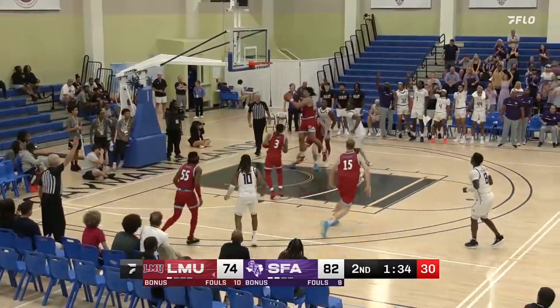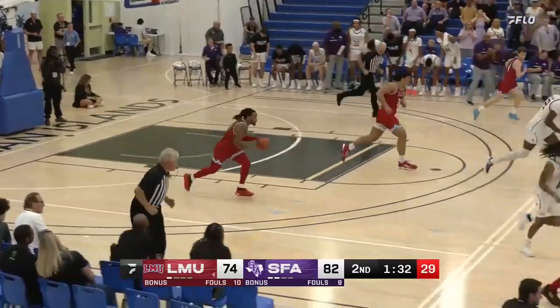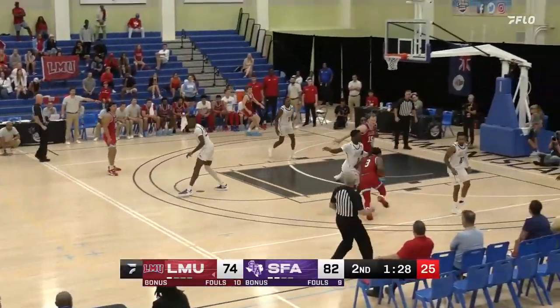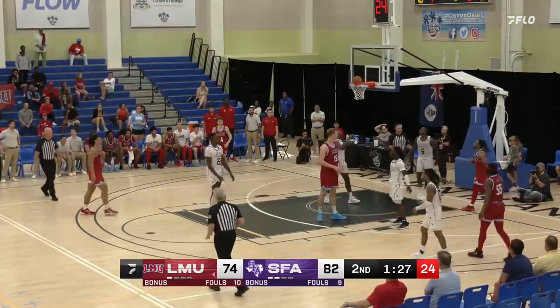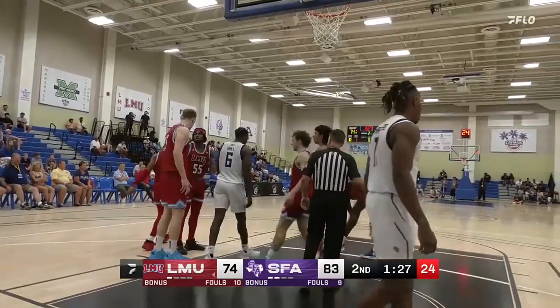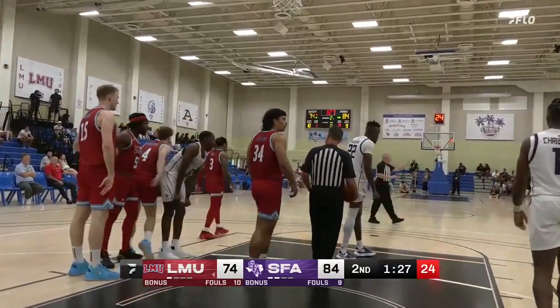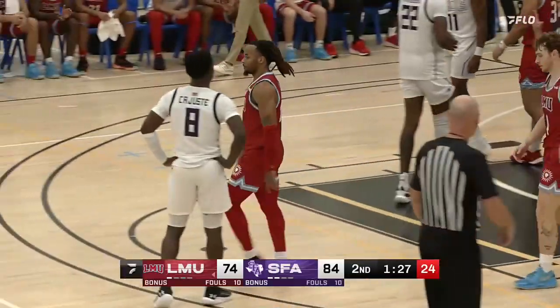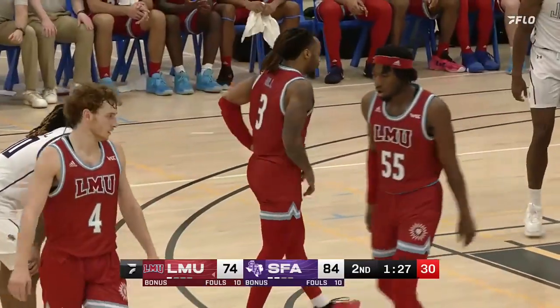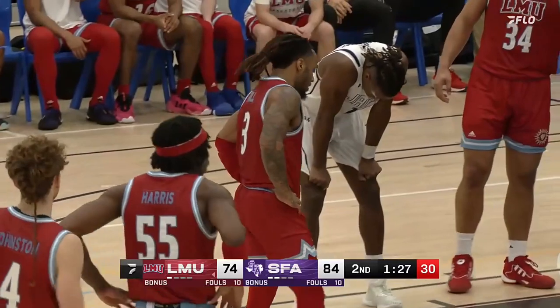Hill with this end, bumped. And Jess, something just occurred to me looking at the Stephen F. Austin turnover numbers. Only 10 of them on the afternoon. Have done a much better job taking care of the basketball.